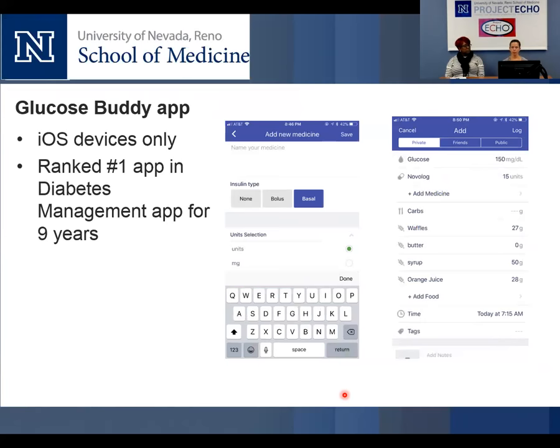But you can add in what medications you're taking. You can add in carbohydrate goals. You can enter in your blood sugars. You can enter in just the carbohydrate value of a label, or you can add in individual foods that you're eating as well.